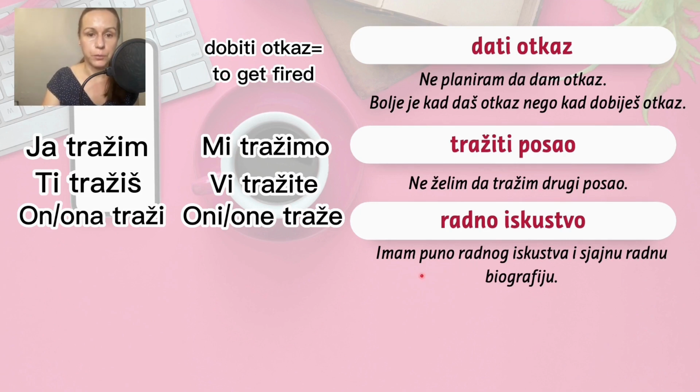Another thing that I wanted to point out is puno radnog iskustva. Radnog iskustva is genitive singular form of the neuter noun and neuter adjective. Why? Because we have the quantifier puno. After quantifiers, we use genitive.